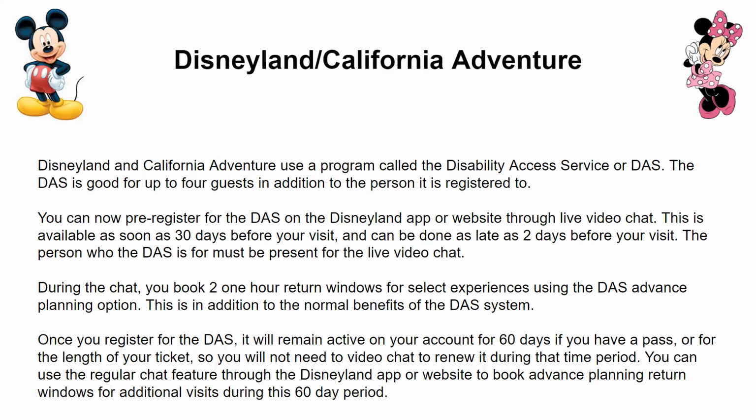Now, when you register for the DAS, they cannot ask you for proof of disability. What they will ask you for is what your issues are with waiting and with using the regular line. So they don't really want to hear that you don't enjoy waiting in line, because obviously no one enjoys that, but it's more things like my child might have a meltdown, they might become overwhelmed, they might have sensory issues, they could become aggressive, they might elope, things of that nature, because they don't want your child's behaviors disrupting the experience of their other guests.